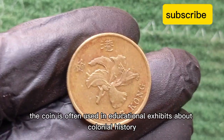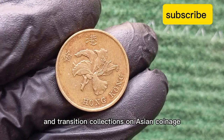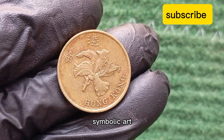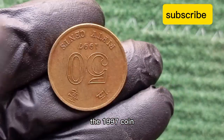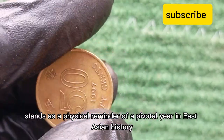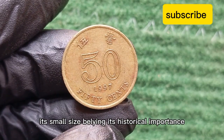Cultural legacy: the coin is often used in educational exhibits about colonial history and transition, in collections on Asian coinage, and in symbolic art and memorabilia representing Hong Kong's identity struggles. The 1997 coin stands as a physical reminder of a pivotal year in East Asian history, its small size belying its historical importance.